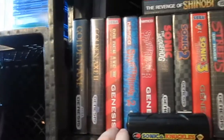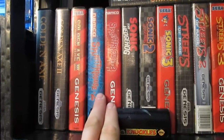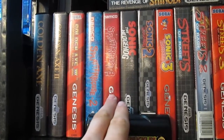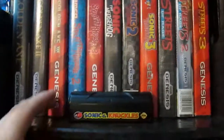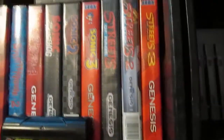Yeah, completes that. 3. Splatterhouse 2 and 3. Now these are legitimate games. The cover actually for Splatterhouse 3 I had to print because that one didn't turn out so well. But that's all original for 2. 3. We got Sonic the Hedgehog. Needs no explanation. Sonic and Knuckles edition for. You can use that for 3 as well as 2.